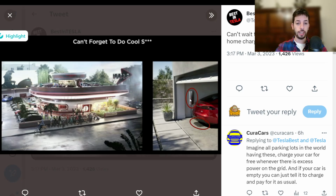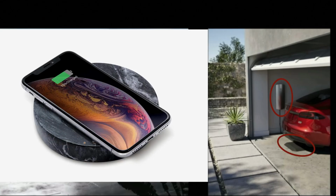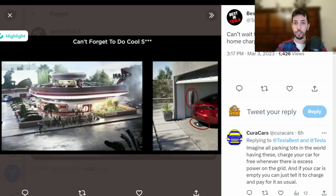Well, if you look at the picture right here, and I'll try and zoom in when it pops up on the screen, you can see the two circles that he put here, one on the wall, and then on the ground, you can see that it's sort of a plate where your car basically goes over. And just like with your phone, right, when you can put your phone on a wireless charger in your car or on your table, maybe the same concept can be adapted here. So no more plugging in. Very interesting and very good find, Lars.